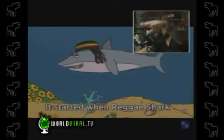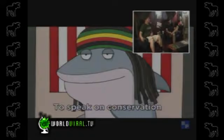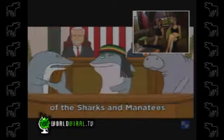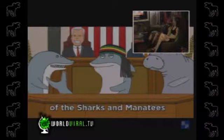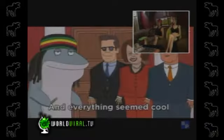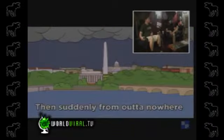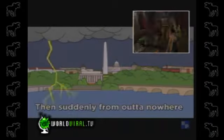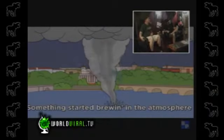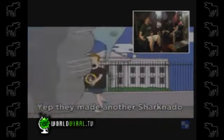It started when Reggae Shark went to Washington, D.C., to speak on conservation of the sharks and manatees. Congress applauded, said we'll get on it, and everything seemed cool. Obama even let him swim in the reflecting pool. Let's get in there with you. We'll do a couple laps. Then suddenly from out of nowhere, something started brewing in the atmosphere. It was a giant sharknado. Yep, they made another sharknado.